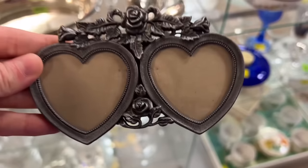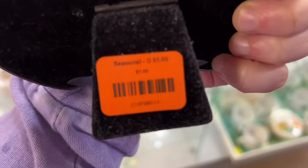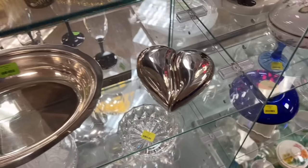I thought this was really cute. I loved the metal and the little hearts and the flowers, but I've said recently I'm a frame hoarder and I really need to be stopped, so I didn't get it.